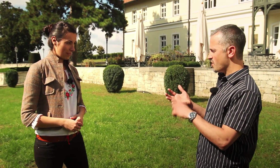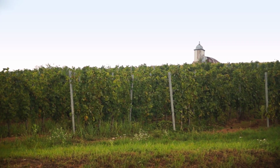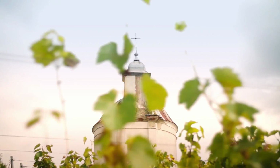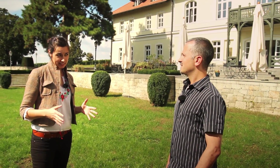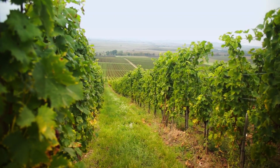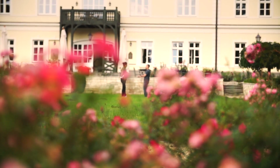This is a restaurant, winery, and hotel. And you have some royalty that's involved here, is that right? Countess Maria Degenfeld and her husband are from Germany. The history of the family goes back into medieval Switzerland, and they arrived in Hungary in the beginning of the 19th century. Unfortunately, in the Second World War, the family was stripped of their wealth, and that's the reason they revived this over 100 years old tradition.